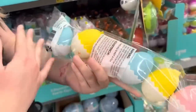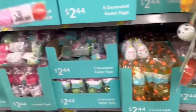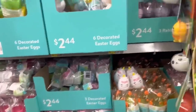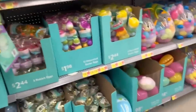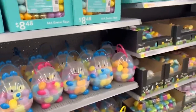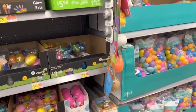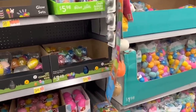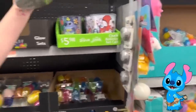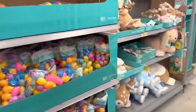Oh, those are so cute. They literally look the same as the other ones. Oh my gosh, I'm gonna have like 10,000 Easter eggs. Strawberries. Why are these so cute? Oh, look at that. I'm a little basket collector. I'm looking for like an inflatable, some big decoration. Stitch. Chuck. All right. They should have inflatables, right?